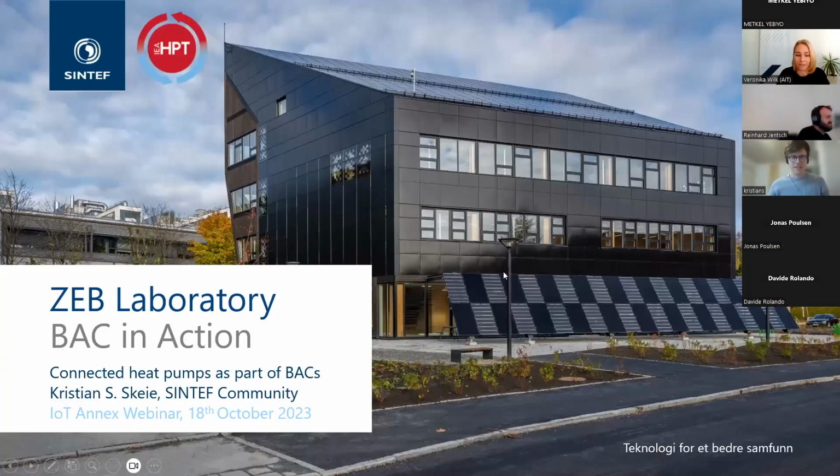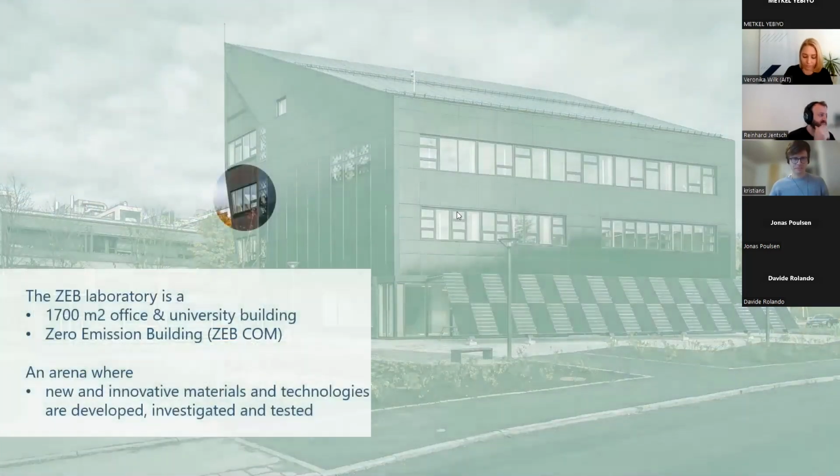Yes. So I'm a researcher at SINTEF, and I will present the SEB laboratory and building automation and control, which was one of our topics in the report. So this building is a laboratory, but it's also an office and a university building at our campus in Trondheim in Norway. And it was built 3 years ago as a zero-emission building with high ambitions for the construction phase and operational phase, and so with all the material that went into the building.